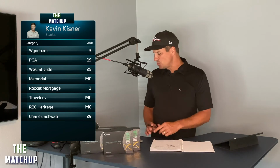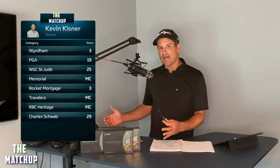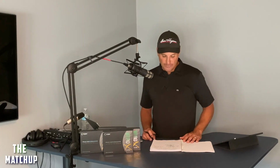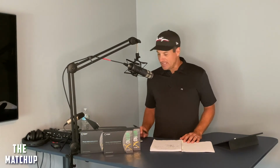I look at him the last 2 weeks. Strokes gained tee to green, positive 7.7 at the Wyndham, positive 2 at the PGA. Approach game, he was positive around 5 in both of those weeks. So I think he's probably found something here from a ball striking standpoint. You match that up with his ability to putt, and I think Kisner could be a bit of a sleeper here at 7,600.